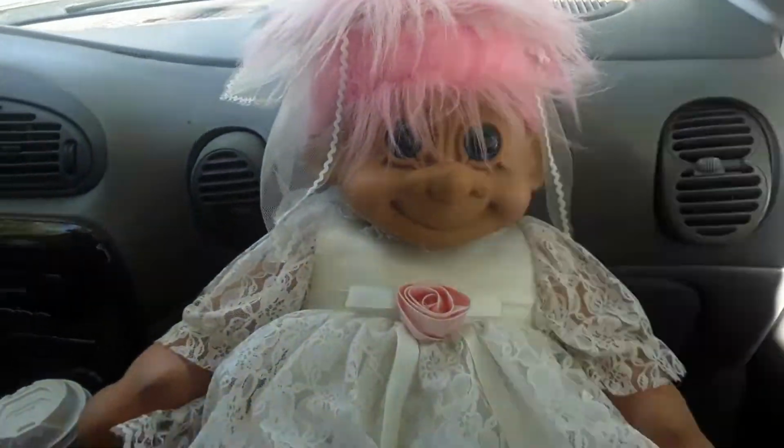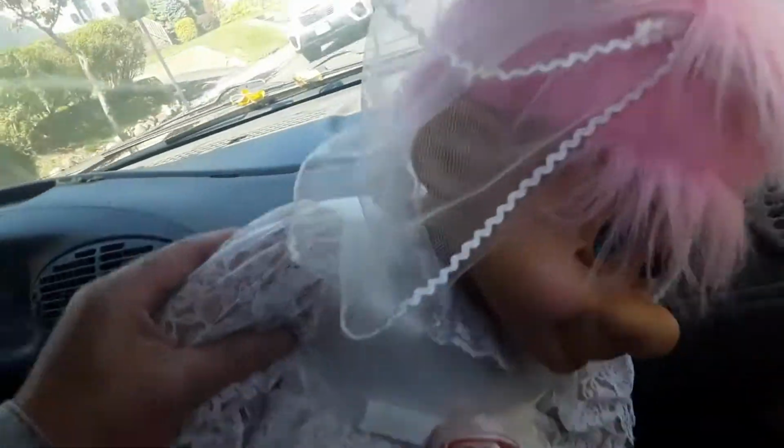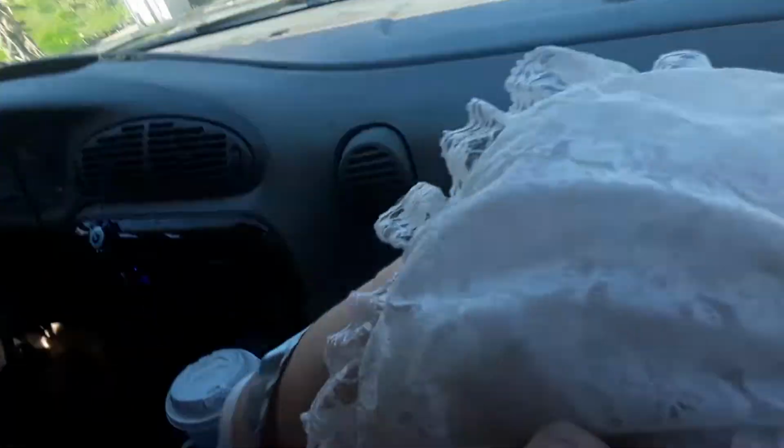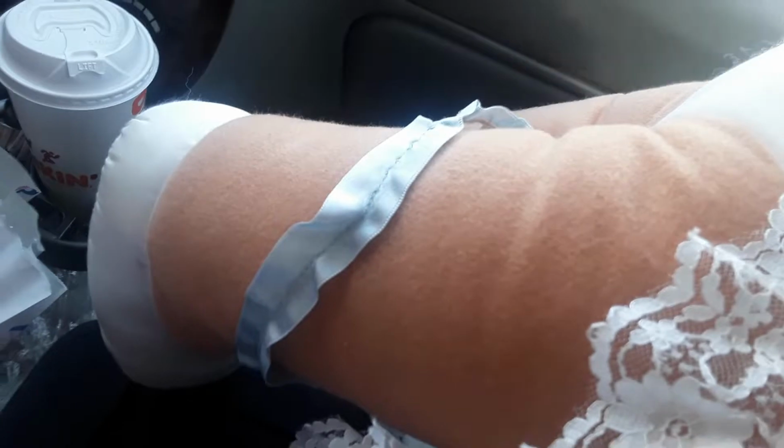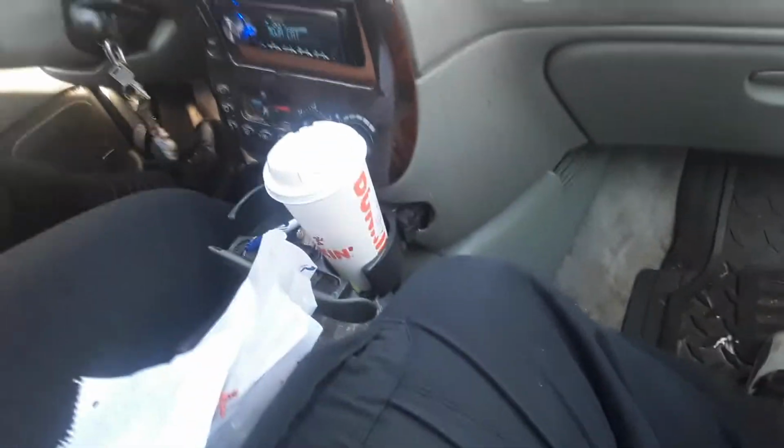All right. Well, that's it. I spent $32. I spent $37. All right. $20. Got a big troll doll from, she said, the 80s. They weren't dated, so I don't know. Look, it has the garter belt. Isn't that fun? That's funny, because it's a bride doll. And a big old clown.